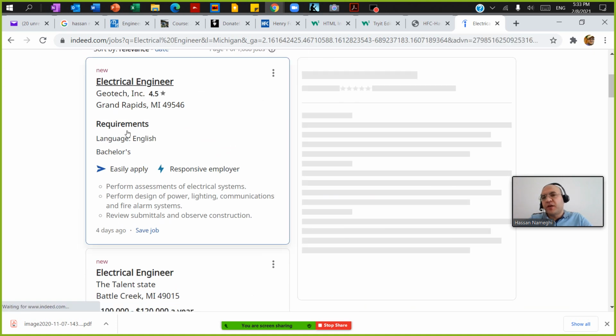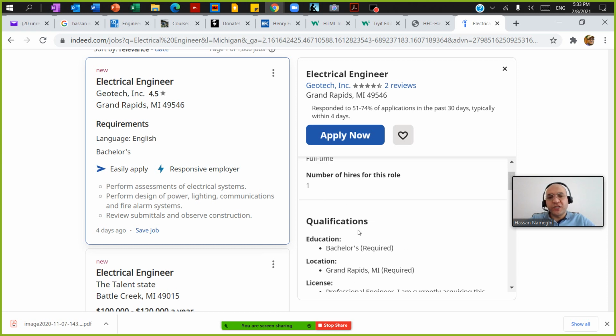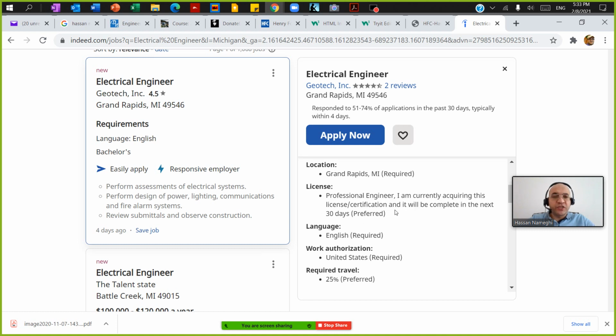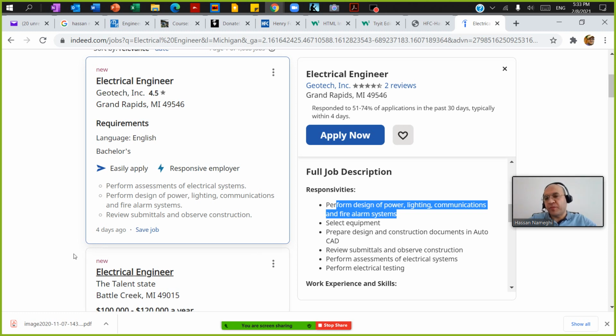You click on it. Now you need to read through this to see what is in there. So in there is a job details. The number of hires is 1. There's a qualification, what they are looking for. They need a bachelor degree. They need a professional engineering degree. And then perform design of power, lighting, communications, fire alarm system. So this has more to do with housing related stuff, right? That's what I got. Once I look at it, I got that it could be related to that type of job.